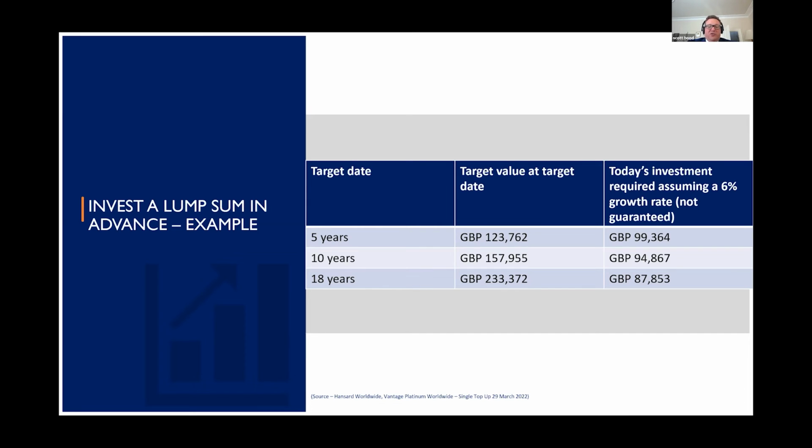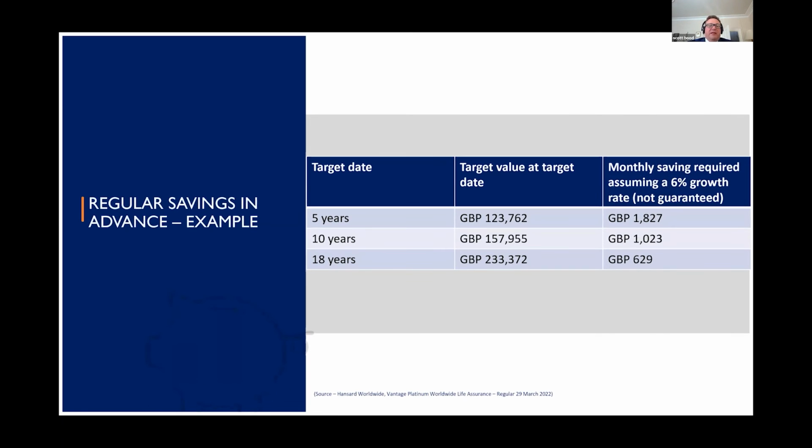And it's a similar picture as well, where you look at investing on a regular basis, perhaps every month. If you're looking at saving in advance, you would look for an 18-year target of £233,000, maybe putting away £600 or £700 a month, assuming a growth rate on those investments of 6%. The shorter the term, the more you would need to save today. So for a 5-year target of £123,000, the figures come up at around about £1,900 a month in order to hit that target.